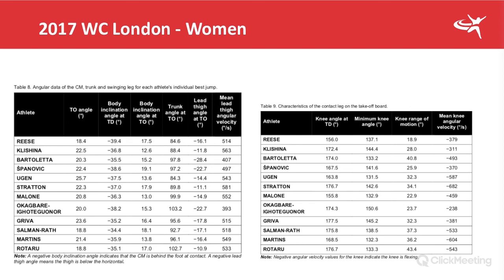So on the right table, we see the knee angle at touchdown. So we've got 156 degrees there of a knee angle from Brittany and 137 degrees for the minimum knee angle. So the minimum knee angle, or maximum knee flexion, is 137, and that's the maximum knee flexion angle as the hips pass over the board. So if we look at Daria Klishina, 172 to 144. So again, we see that contributing to the lowering of the center of mass.